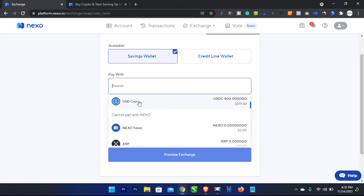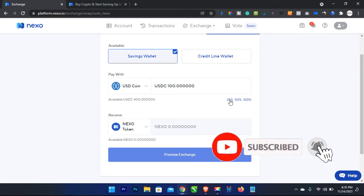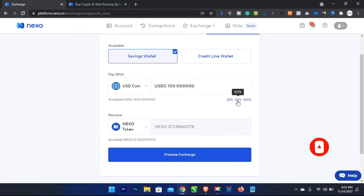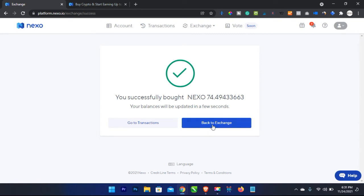Alright, so the coin is reflecting in our wallet right now, so I'll select the USDC coin. And then the next thing, I want to buy Nexo token. So let's see what 25 of these will give us. 25 will give us about 37, and then 50% of this, which is 200 bucks, will give us about 74 of the Nexo token. So I'll go ahead and click on this and then just click on exchange. So that has been exchanged successfully, and I'll go back to the exchange.